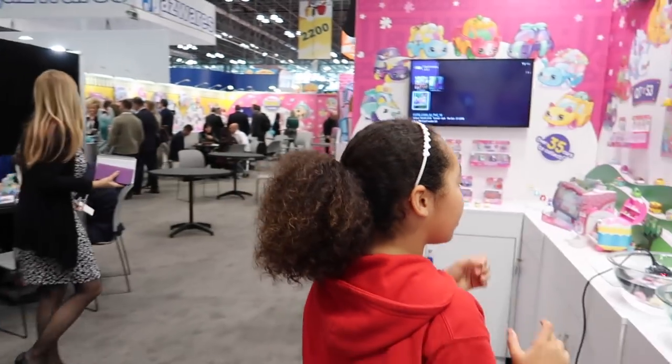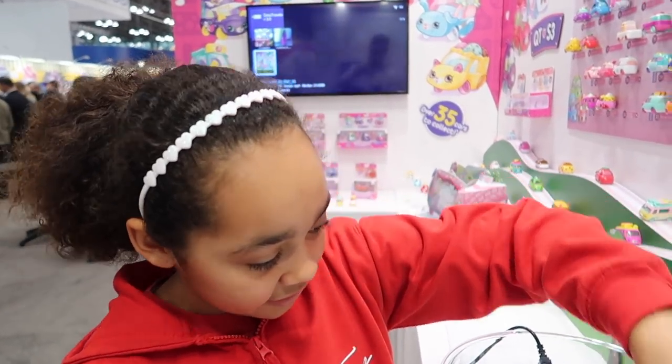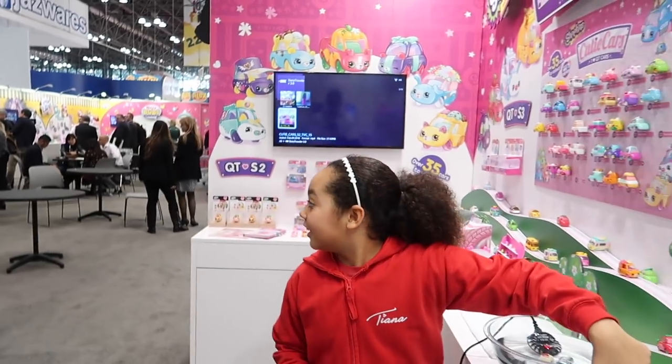I really, really like the Shopkins season 10. And I'm going to change cuties. Awesome. This place is so cool. And now I think we're going to our next stand.